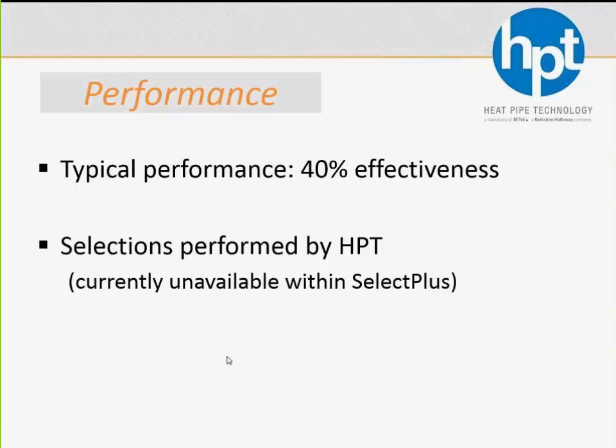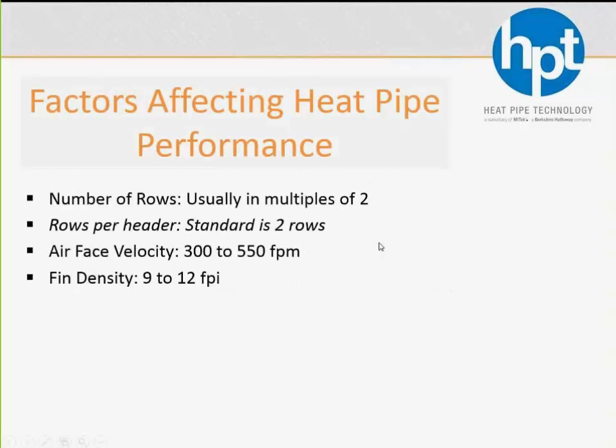Typical performance on these types of systems is in the 40% effectiveness, and all those selections and drawings would need to come from heat pipe personnel. A couple of factors: we usually do these in multiples of 2 rows leading into one common header. So for every heat pipe that you would have, you'd have 2 rows, one common header for the vapor and liquid line for each section.